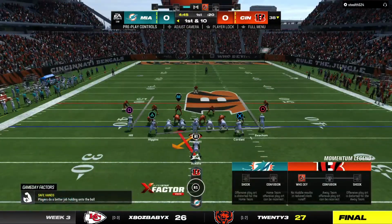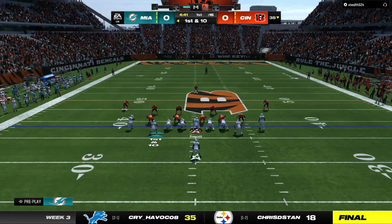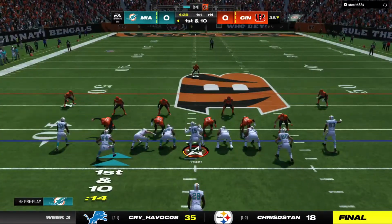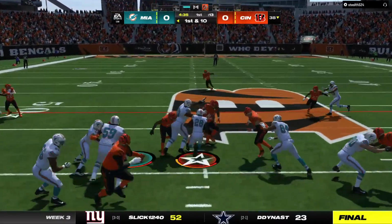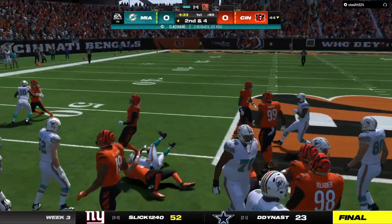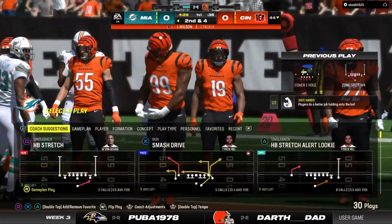So here's a 1st and 10 at the 38. Again, it's Achan, and that one goes for about 6 as he's taken down just shy of the 45.